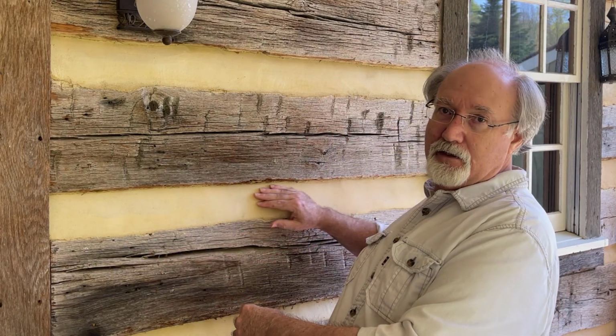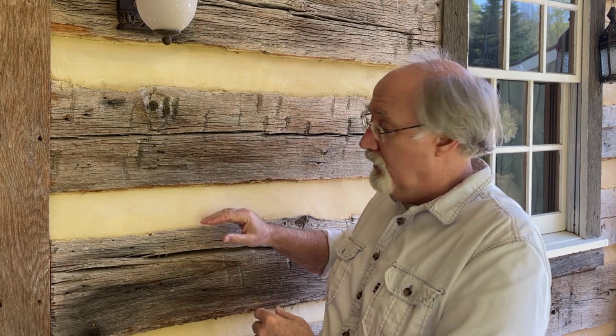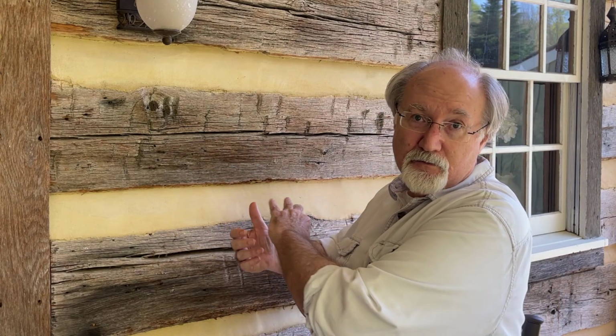The second negative about this particular look is that it clearly creates, rather than one consistent layer of medium between the two logs, dozens of them in between, a lot more area for potential air or water infiltration to occur.